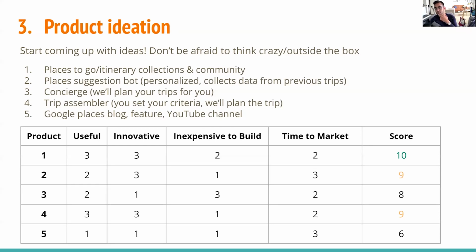Earlier on, we asked if there were any constraints for the product, right? In this case, the recruiter told us no, but if they hadn't told us no, we could put those here. You can also add weights. So the way that this chart is currently set up is I'm weighing each column individually, right? So each one is just a one-time ratio and I sum them up. We could, for instance, decide that inexpensive to build is super important to us, right?